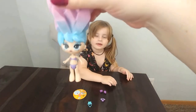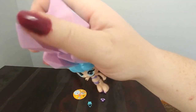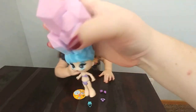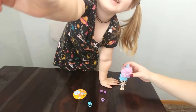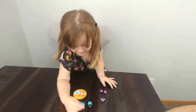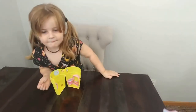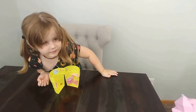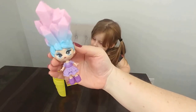It's kind of like squishy material. This is what she looks like up close. And her hair is like really tough, squeezy material. And look at this one too. She looks like she's got a little gem friend with her, right? Yeah, gem. All right, and let's get her dressed. All right, friends. Ready? Here she is, all dressed up.